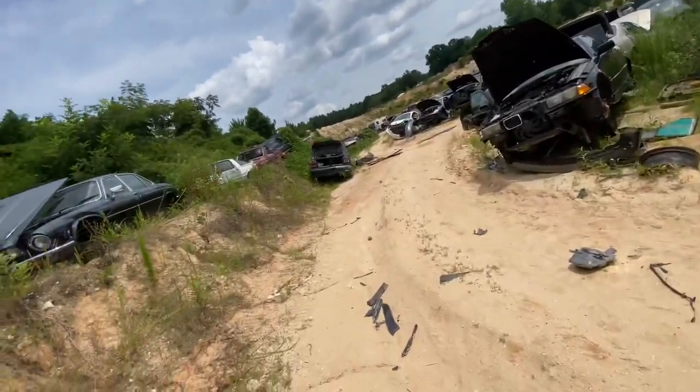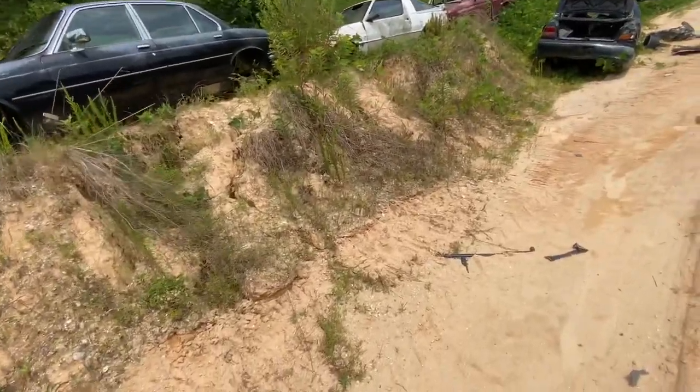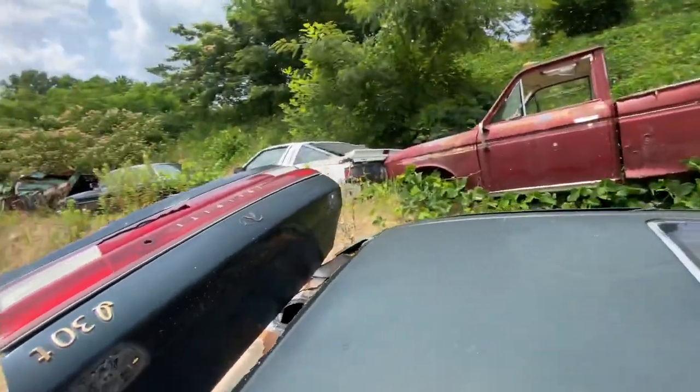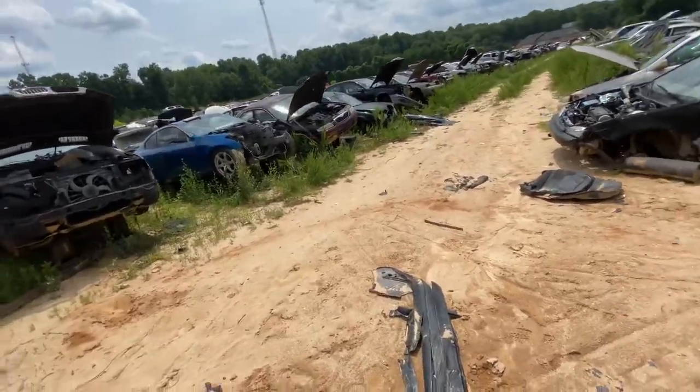Look at this white car. Tell me you know the date. Is that a Supra? Nope. Celica? Nope. That's a Dodge Daytona. I don't know anything about domestics. That looks Japanese. Japanese did make Mitsubishi.